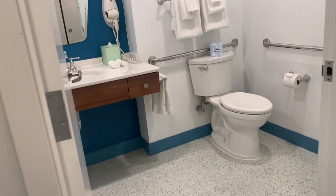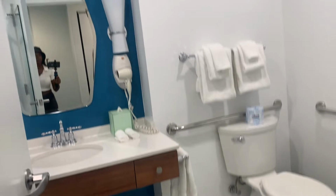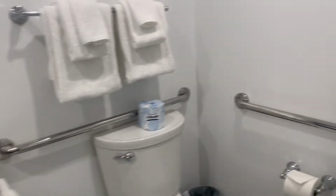So first thing first, you walk in, it's just like a blue door. A little bit about this hotel. It's trying to give off like a 70s look. So that's the vibe of the hotel. The whole resort is like a 70s look. So yeah, let's just start with the bathroom.